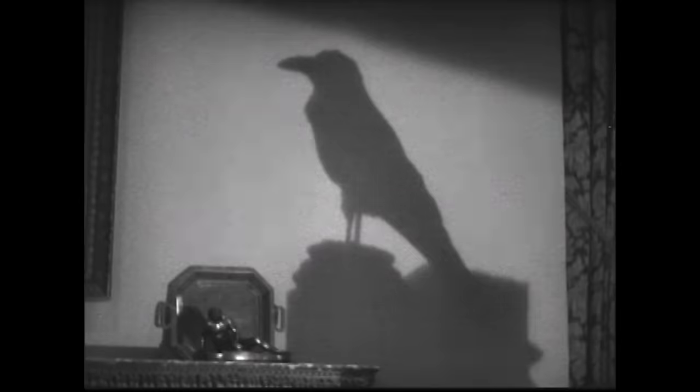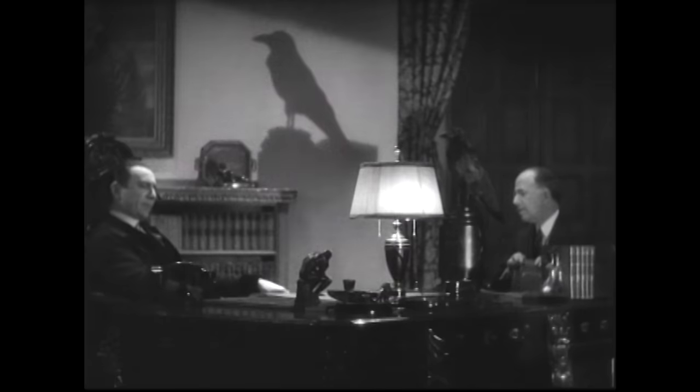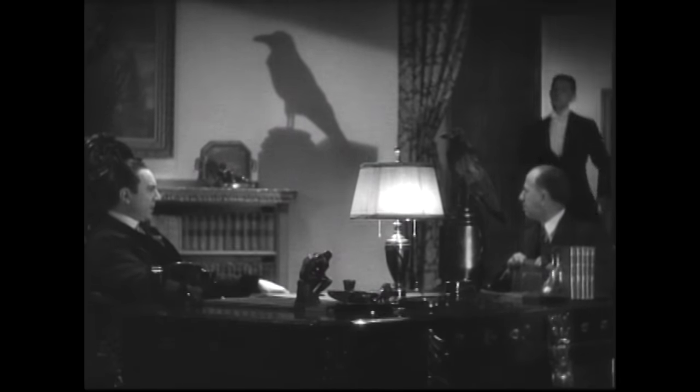And I think it's a clever way to take the poem and turn it into a feature film. The story of the Raven, the longing for the lost Lenore, is personified in Dr. Vollen. He has to go through the same torment that Poe went through.